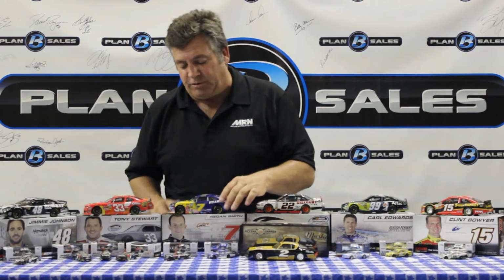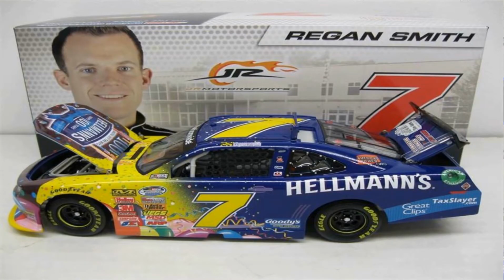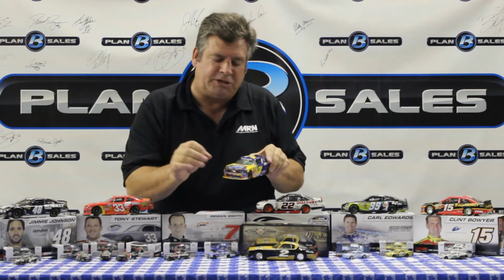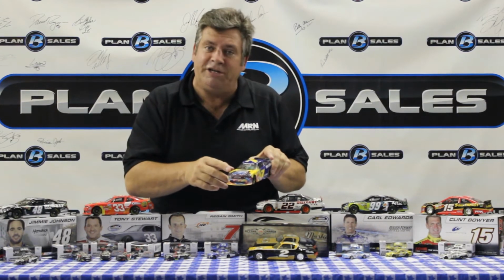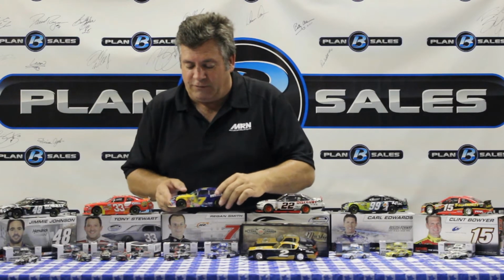Also on the Nationwide Series side, we have Regan Smith's car from Junior Motorsports, another of the Chevy Camaros. The particular detail on this one that makes it special is this is autographed and hologram. So very, very special car from Junior Motorsports. Regan Smith, one of the top runners in the Nationwide Series, commemorating the 100th anniversary of Hellman's Mayonnaise. Nationwide Series action.